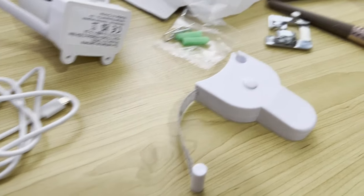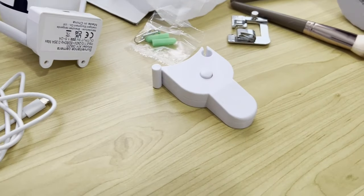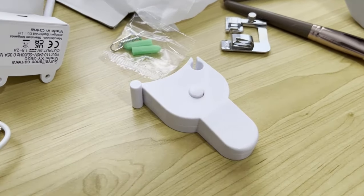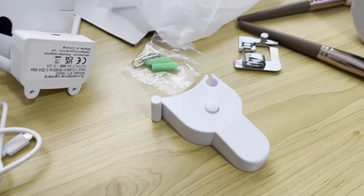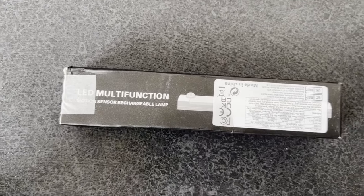Obviously, it can go longer. I'm only using one hand. And you just press the button, and it closes it for you. Pretty cool. That comes in at $1.99. Excellent value. This is a multifunction LED sensor rechargeable lamp.